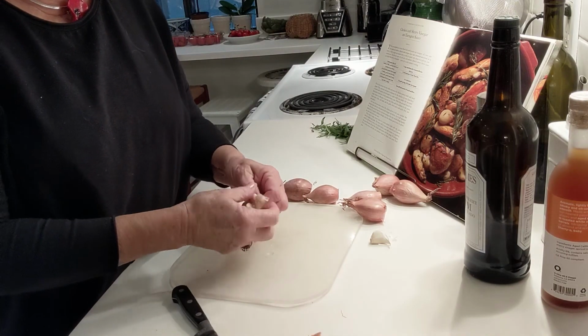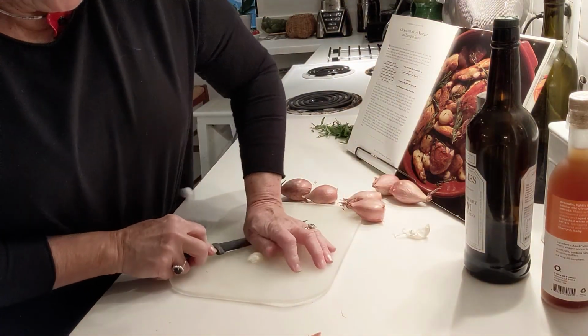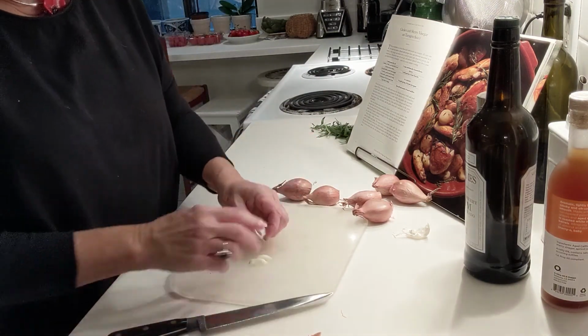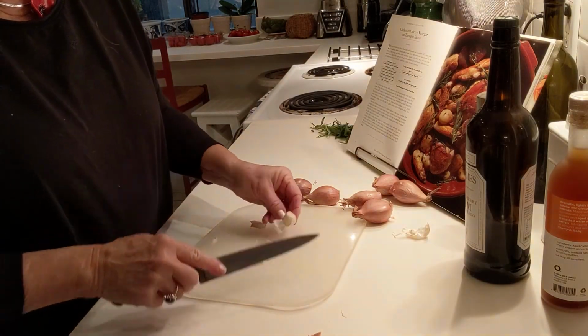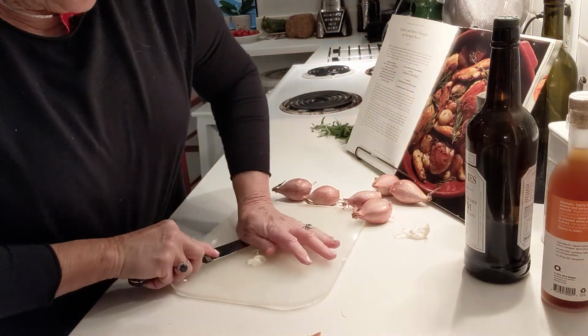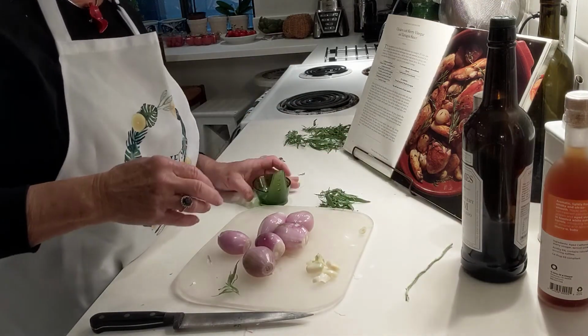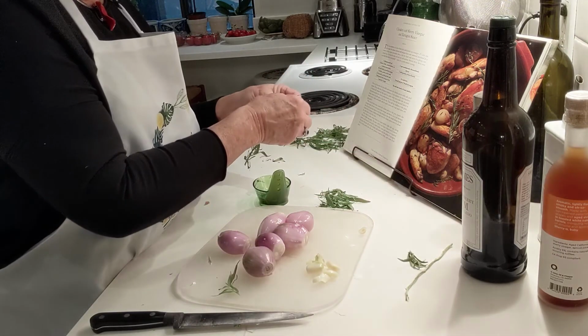All you have to do is peel the shallots, which I just do by sticking a knife through them and pulling out the outside, and mash the garlic. You don't even have to do anything to it. You just keep the garlic whole. I mash it to get the skin off, but that's the easy thing. And that's really it. All you do then is strip some of the leaves off of the tarragon. I have this handy little gizmo that I can do it with.